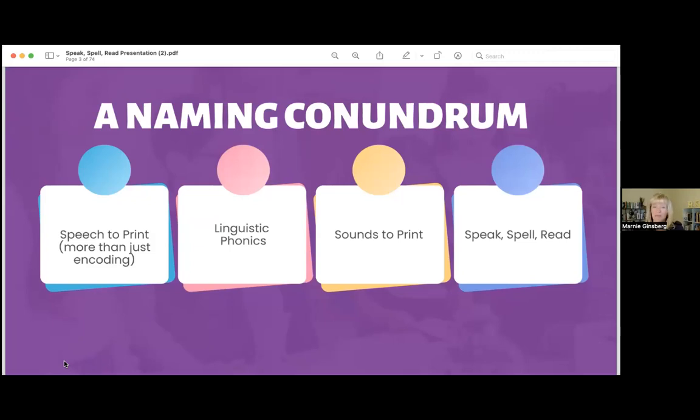Another thing that comes up when people hear speech to print, of course, is Dr. Louisa Moats' book. Although she has a really pivotal quote in there, which we're going to talk about, showing the speech to print principle, there are also other things in that book that we're not necessarily talking about, and we might mean more than that. So speech to print doesn't necessarily hit the bullseye. And then in the UK and Australia, a lot of programs that use this approach are called linguistic phonics. That also works to some extent, because we're talking about the orientation of language.